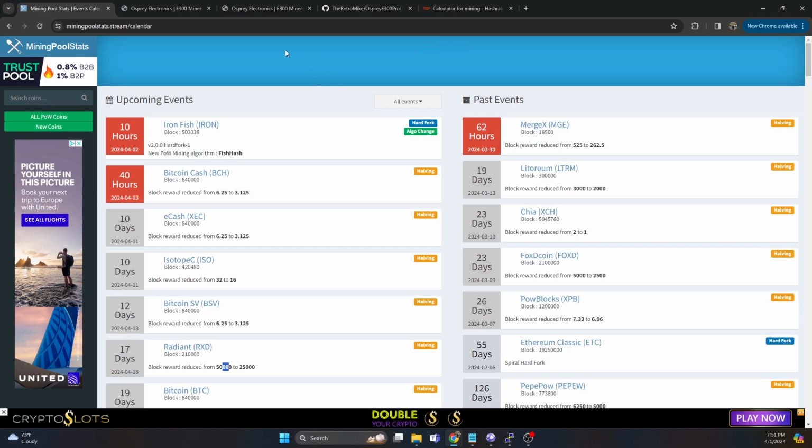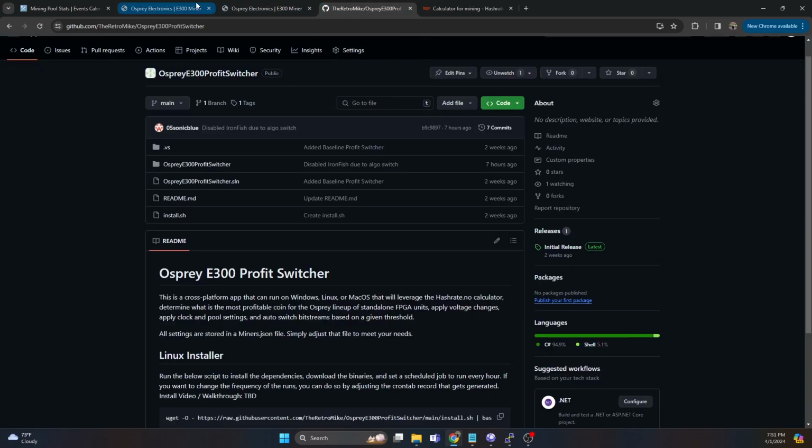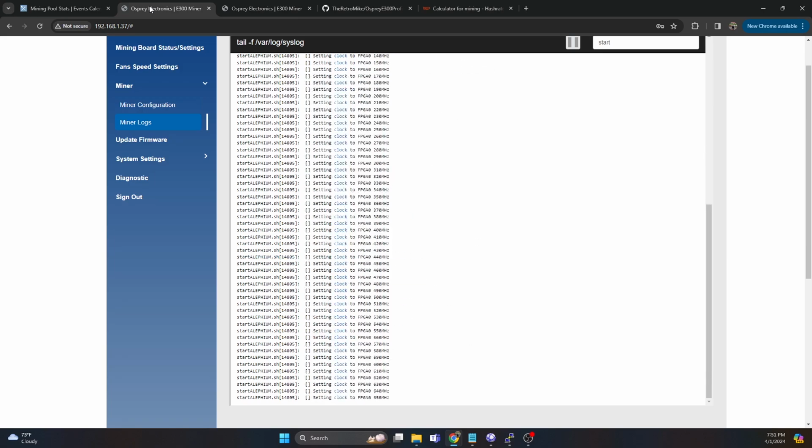But we are looking at profitability on the FPGAs right now, so that's what we're aiming for. I do use my FPGAs to cover my power costs monthly, so I like to stay around $10 a day. That is ideal, because it does fully cover my power for the whole month. So that is nice if we can stay within that range. So that's what we're dealing with right now.